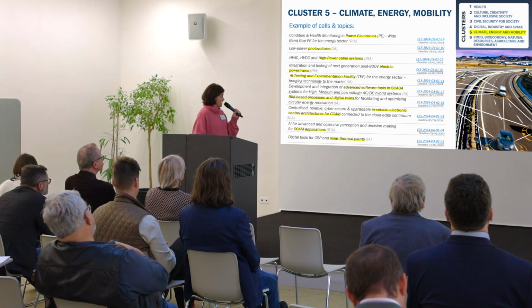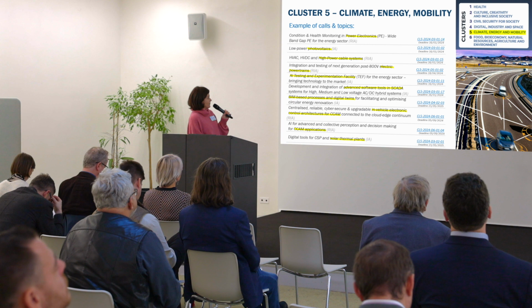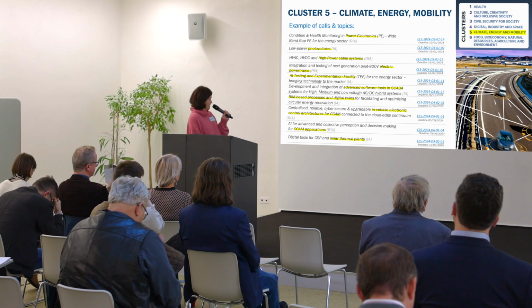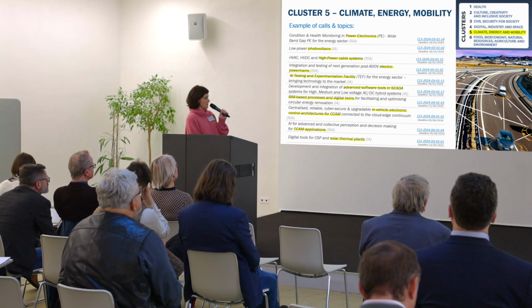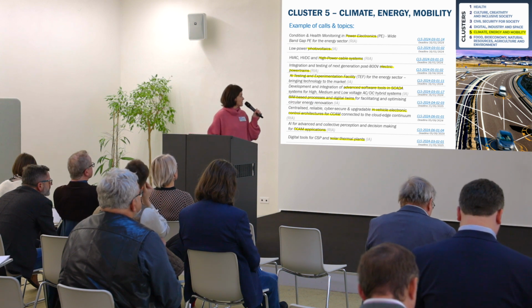There are many topics from intelligent transport systems. That's the CCAM technologies, connected automated mobility. So I have selected just 2 of them, where sensors and microelectronics is mentioned. Okay, but there are many more. And the last topic from Cluster 5, which might be partly relevant for you, is the solar thermal plants.